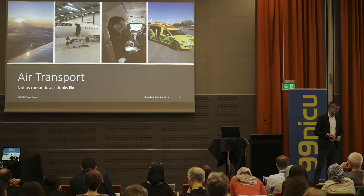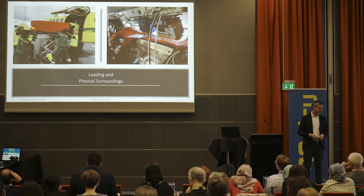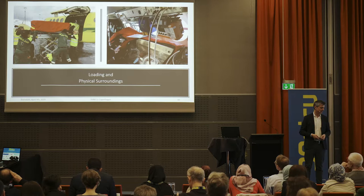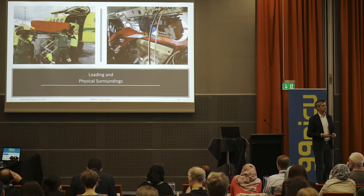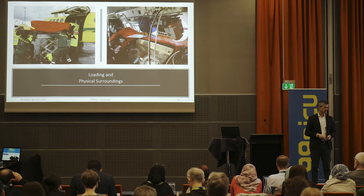The loading and physical surroundings: this is a picture taken from Sweden in the midst of a winter period. It's quite cold in Sweden sometimes. That day was about minus 15 or 20 degrees. So everything is a challenge, even as basic a thing as keeping the infant warm. And this system weighs on the wrong side of 200 kilos, so nothing should go wrong. You can't just put it up like this. You have to lift it horizontally and put it into the plane. And it really does take teamwork.